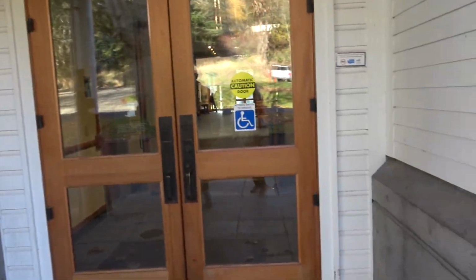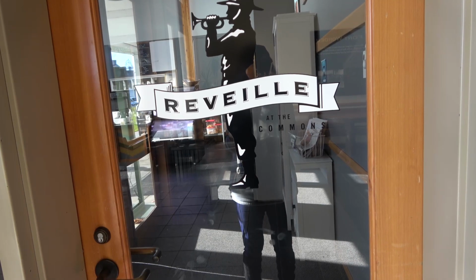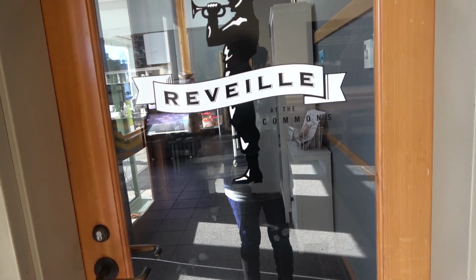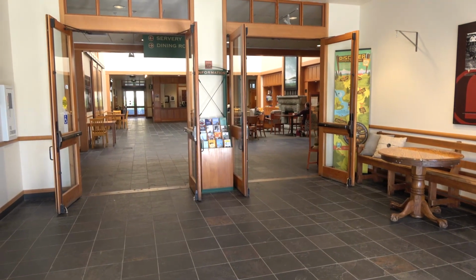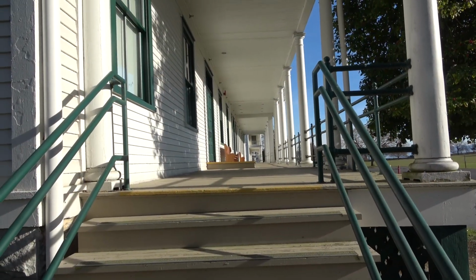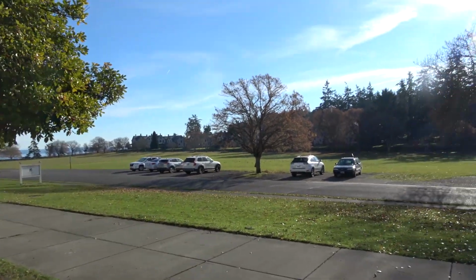So we just came across the building that we believe the cafe is in, the Reveille Cafe. Oops, must be also seasonal. It looks like it's closed. This looks out into the rest of the commons area. Some of the beautiful old buildings from the former Fort Worden that is now used as Peninsula College.